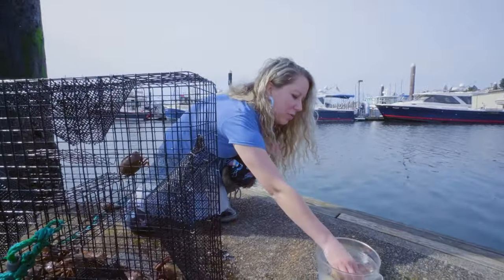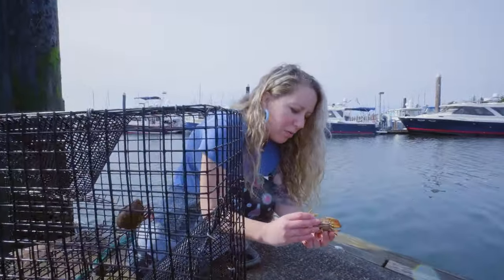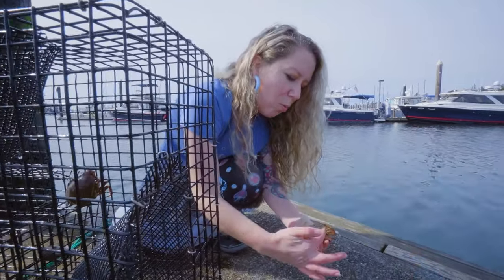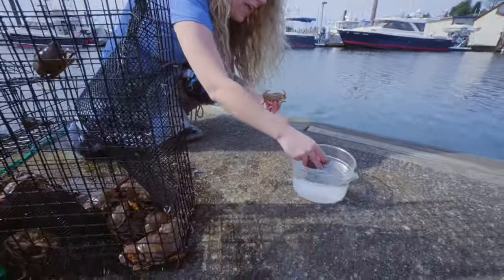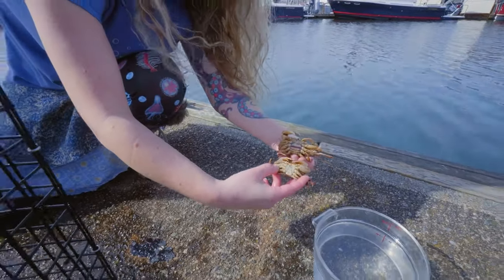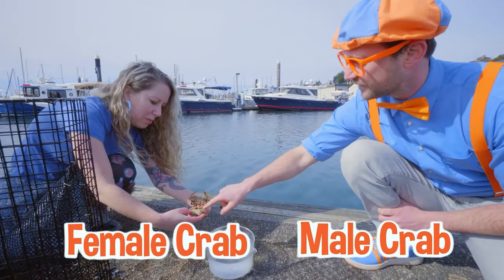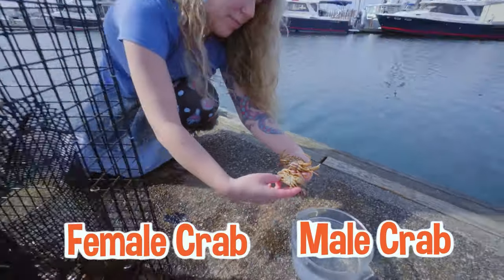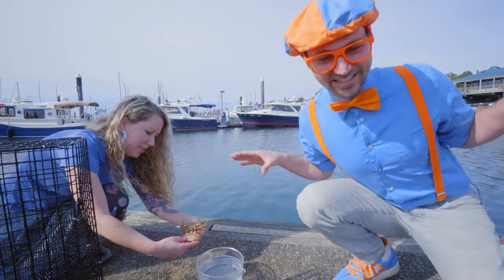So I like to start with the female crab, the girl crab, and we look at her belly. We flip her over gently on her back. She kind of calms down, and we look for a very wide triangle shape here compared to the boy. That's because she's going to have eggs inside her tummy there, and she needs extra room. The boy doesn't need that much room. Okay. So that one is a girl and that one is a boy? You got it, Blippi. Whoa, check it out. Wow, that is really cool. And I like acting like a crab.